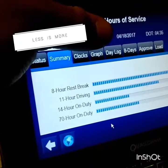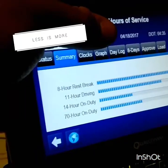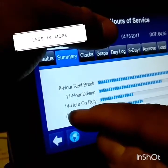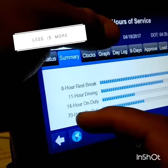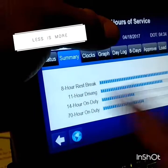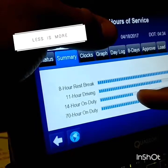So, if I start my clock, say for instance, any day, could be any day of the week, if I start my clock, my 14-hour kicks in, and also my 70-hour kicks in. As long as I'm on duty, non-driving, my 70-hour ticks down. If I am driving the 11 hours, my 14th and my 70th hour tick down. All three of these lines work hand in hand. They work together. Now, if I am on duty but not driving, only my 14 would tick down, not my 11 hours of driving.